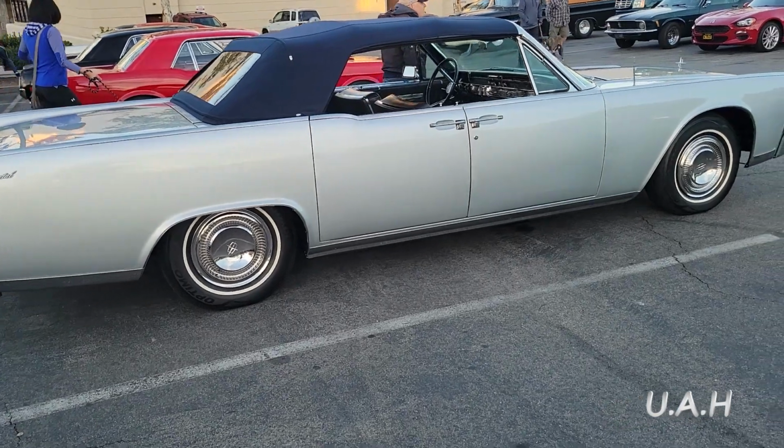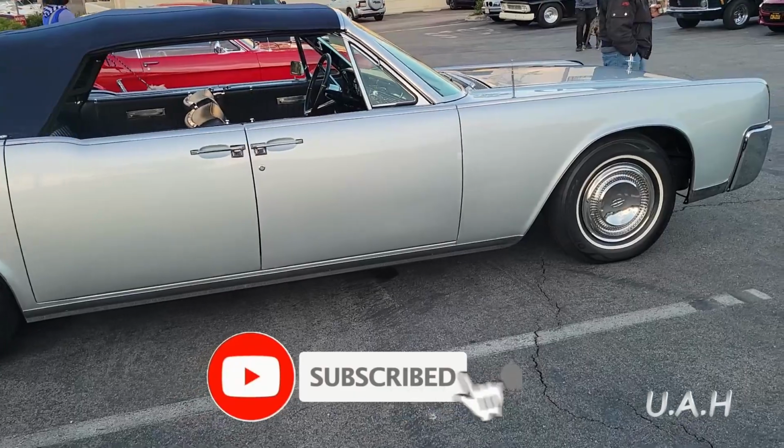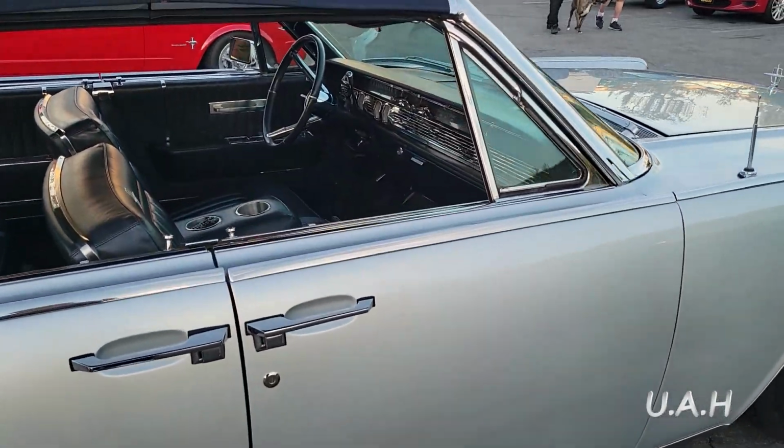Here I found another unique car for my viewers. This is a 1964 Lincoln Continental Convertible. It's the fourth generation Continental from 1961 to 1969.